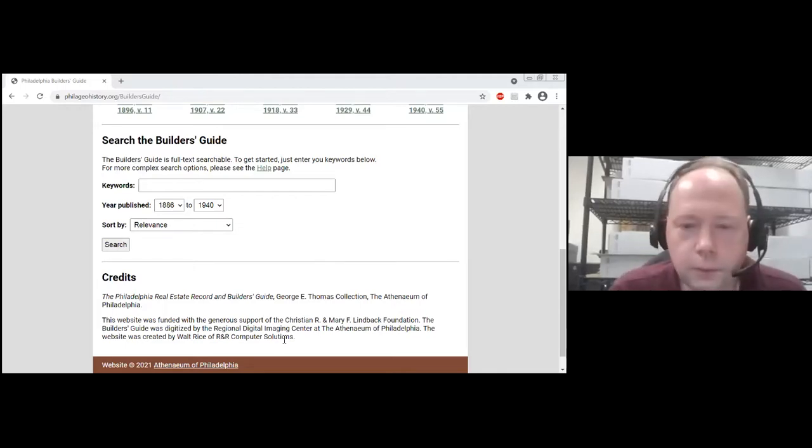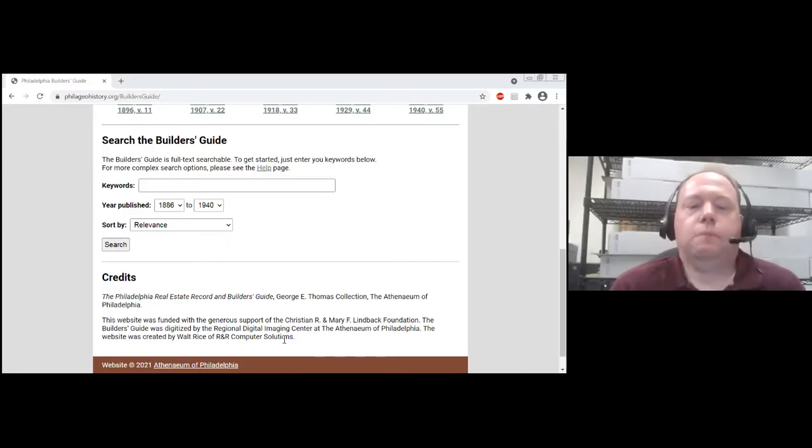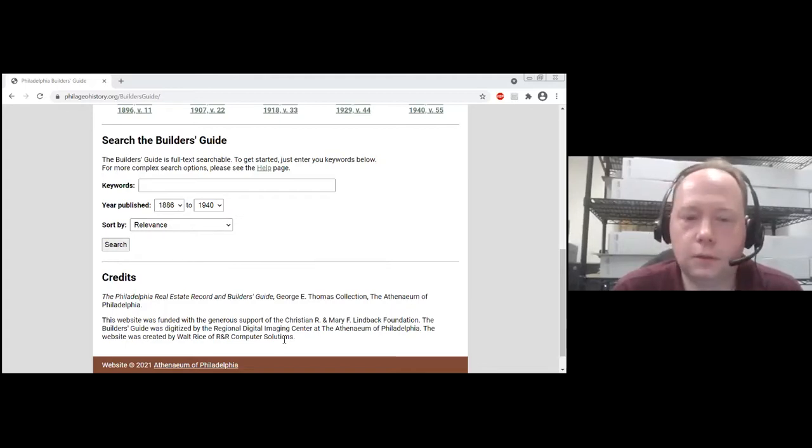If the address of a building is not mentioned, how do you find the location? What I normally do, you have to have some information to get started in the builder's guide. So you either have to have the name of the original owner or the architect or the year it was built. Usually the address is not going to be helpful, as I mentioned.